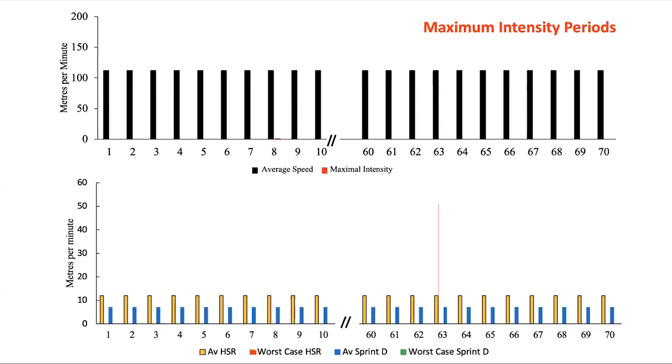Looking at the average data only has been shown to underestimate these maximum intensity periods, which players need to be prepared for. Now, as we said, to calculate the maximum intensity period, we looked at dividing the 70 minutes into 1 minute periods and calculated using a rolling average method. Then the highest volume completed for a 1 minute period was identified as the maximum intensity period. So instead of the average 109 meters per minute, we see that the maximum intensity period was actually 184 meters per minute for total distance.